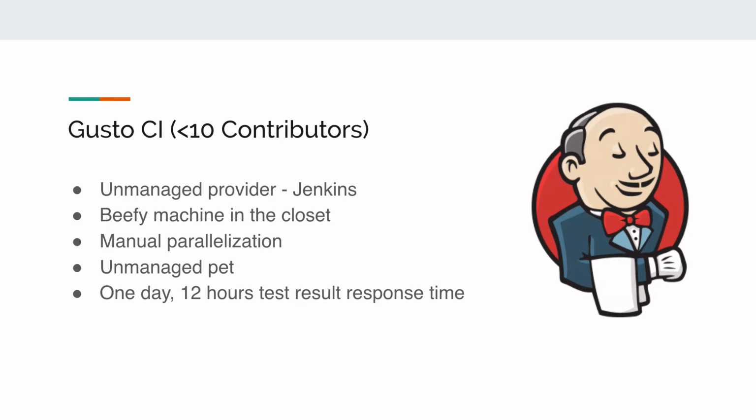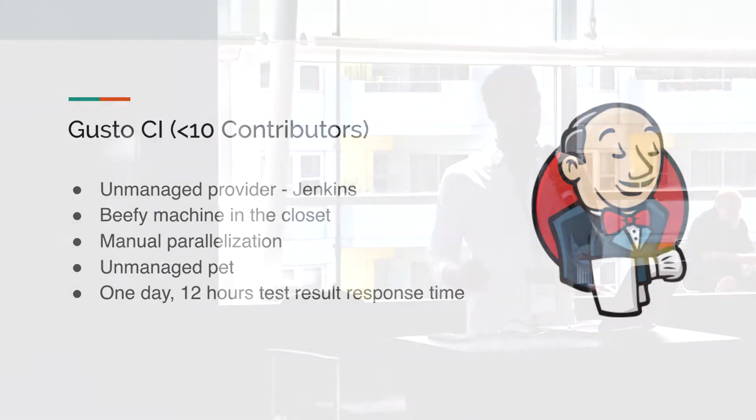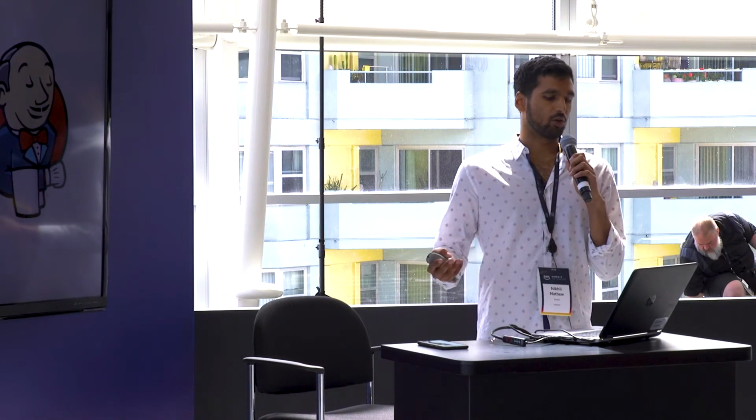A few years back, when Gusto was less than 10 contributors, we had 100% of our CI running on a Jenkins machine. There was nothing special about this setup. It was running on a machine that sat in our closet. This machine was actually very critical to our business workflow at the time. It would poll our SCM for any changes that came in, and when it did, it would run a build that we had where we manually parallelized our tests across all of the cores on the machine.